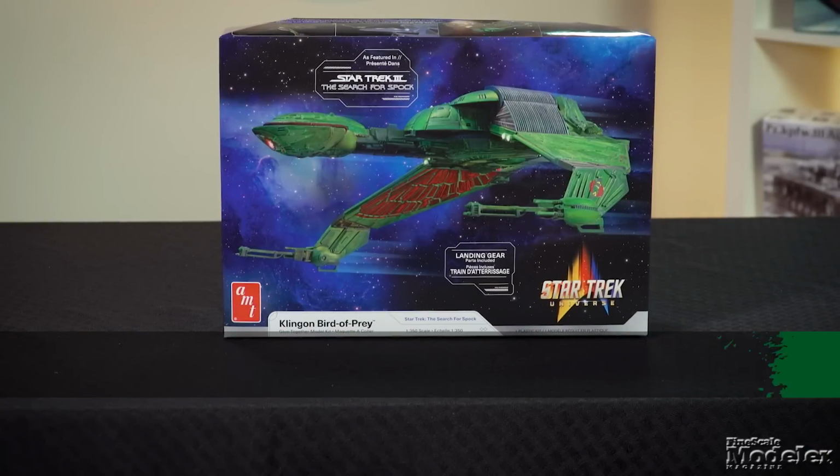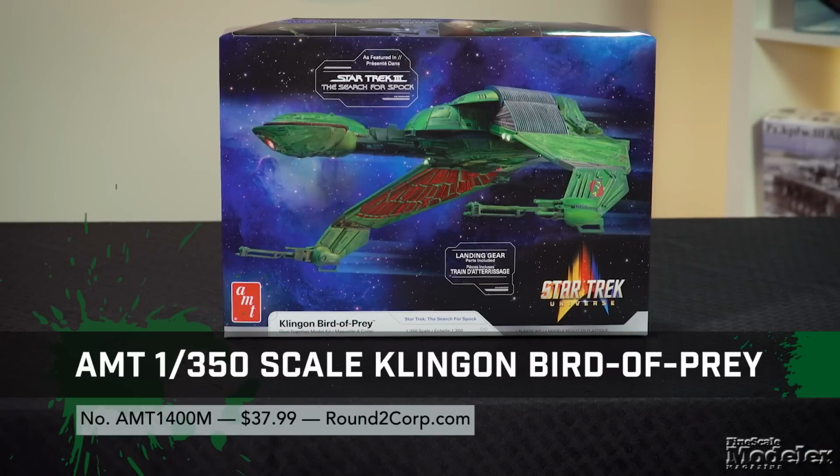This kit is back for the first time since 2016. It is the 1/350th scale AMT Klingon Bird-of-Prey. This popular ship first arrived in kit form in 1995, and it has always been one of the highlights of AMT's older Trek kits. This boxing reflects a redesign from the 2010 kit when parts were added to pose the ship landed.